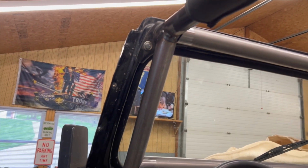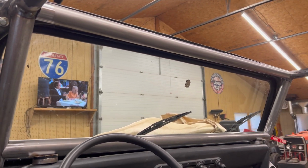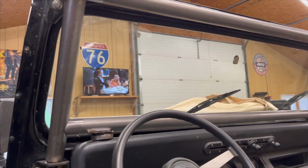All right, so I got the vertical bars welded in. So I'm gonna start working on tacking in the rest of it. Then I'll end up dropping the window down and weld it all in.